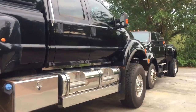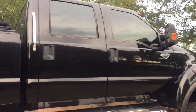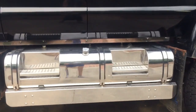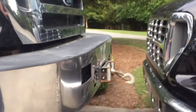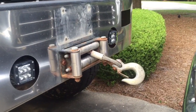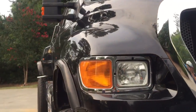It is a 2011, so it's the new body style. It's got the new mirrors, all power, new body style. 107 gallon fuel tank on each side, so 214 total. I believe that's a 30,000 pound winch on the front. Amber lights, regular headlights.